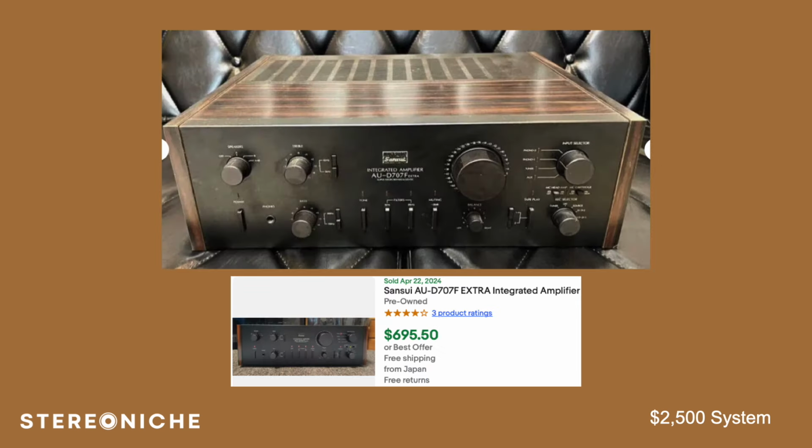Here's one from, I think this is around 1983, 84, perhaps. Can't recall off the top of my head, but the Sansui AU-D707. These are great amplifiers, and have a little more functionality than other earlier models. Wonderful amps if you're able to find one of these, but this one came in at $695. This one also is from Japan, I noted, but if you can squeeze in the budget and get the pricing, still something to consider.